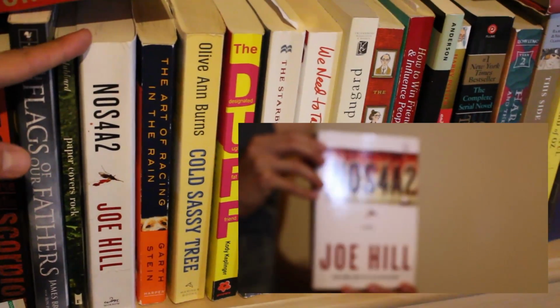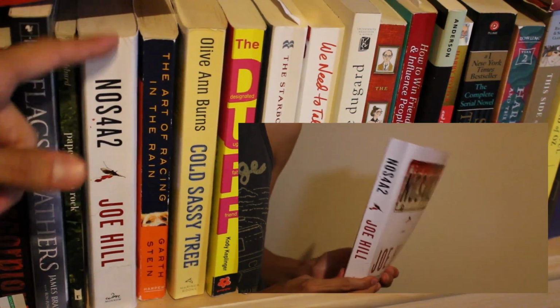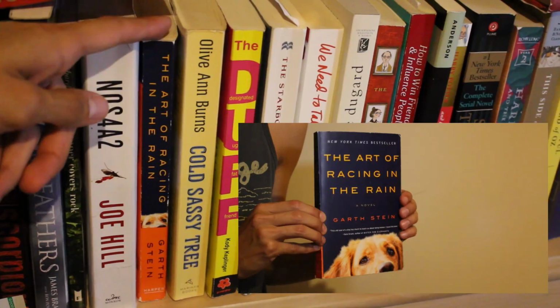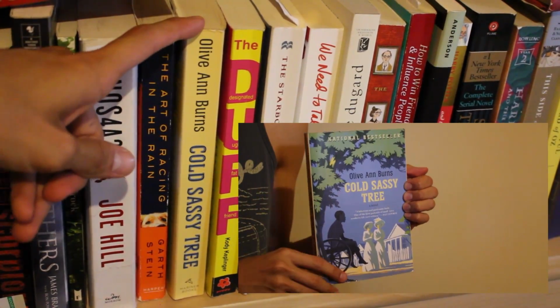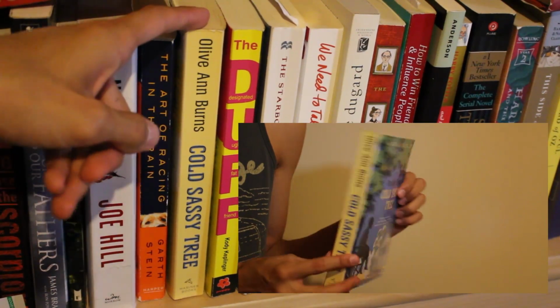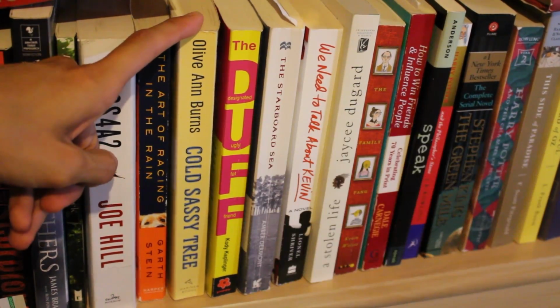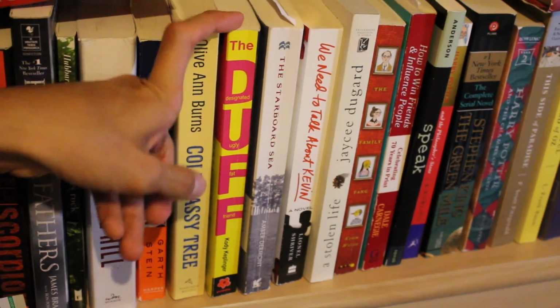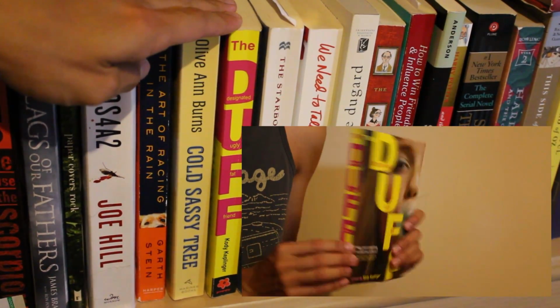And then we have Nosferatu right here by Joe Hill. I did a book review on that. It's really good. And then we have The Art of Racing in the Rain by Garth Stein. I really enjoyed this book because I love dogs. And here we have Cold Sassy Tree by Olive Ann Burns. This is one of my favorite books that I read growing up, especially when I got to high school. I really enjoyed it.